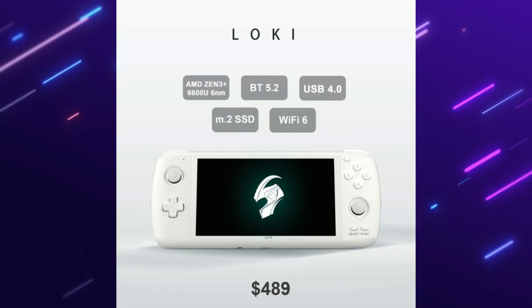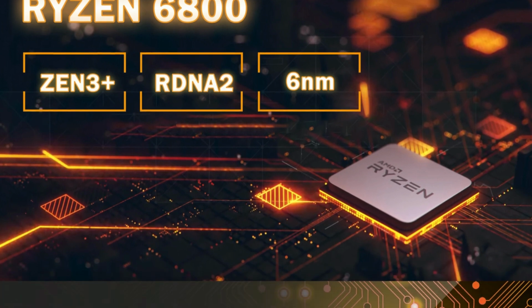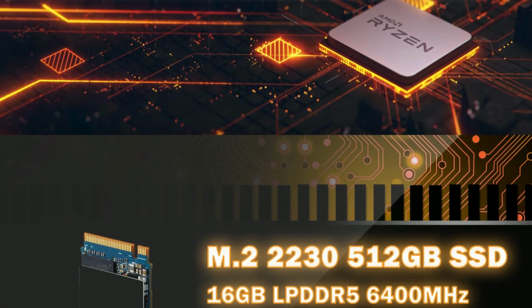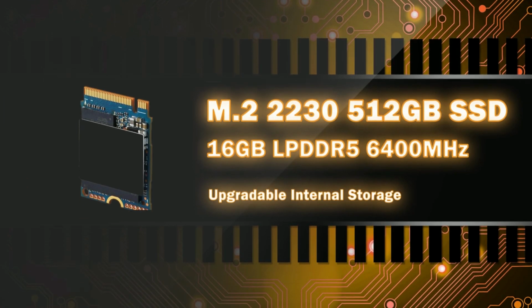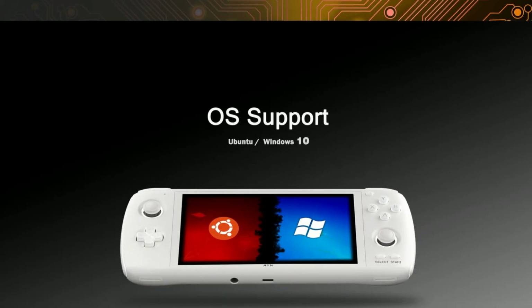The standard AYN Loki looks like a great proposition that can go toe-to-toe with the Steam Deck and is at a really reasonable price. However, the temptation of the Loki Max is just too much, with the potential of it being one of the best gaming handheld PCs around. And with that cherry on top of $125 off, I had to go and pull the trigger.